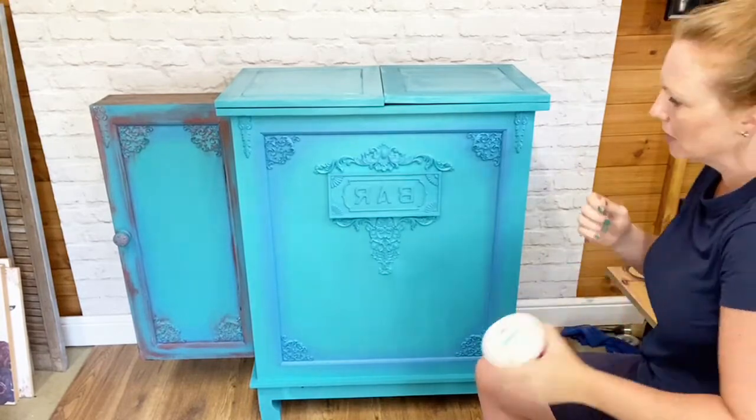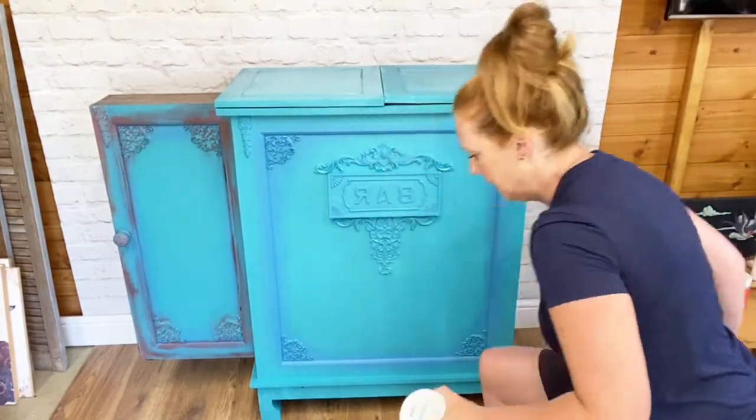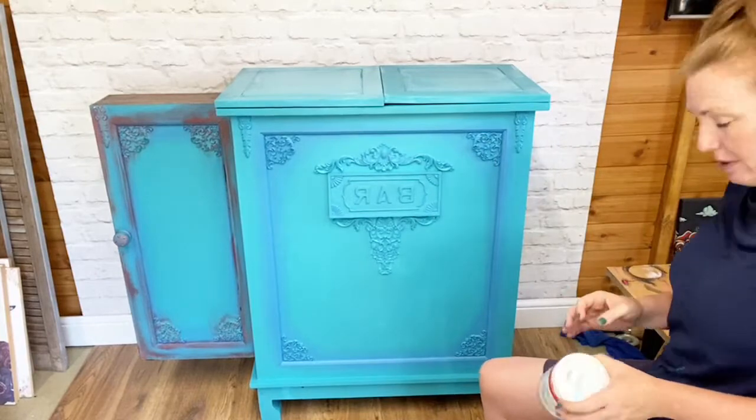Okay, so I'm going to go in with the Russian red. And again, we are not looking at being perfect here at all.